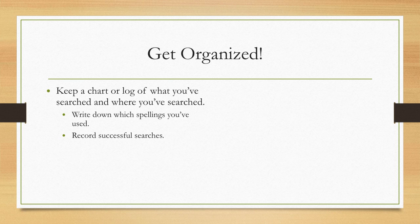Also, it is incredibly important to write down successful searches and also the spellings of the names you've used, and record these successful searches. In my experience, people do genealogical research in spurts. They will do it for a little bit, then they'll put it aside. So keeping a log of everything, and this could just be pen and paper, this could be a spreadsheet, however organized you want to make it. I recommend keeping track of everything you've searched for so you're not doing the same work over and over again. It is already so much work to do this, so trying to minimize repeating things is always good.